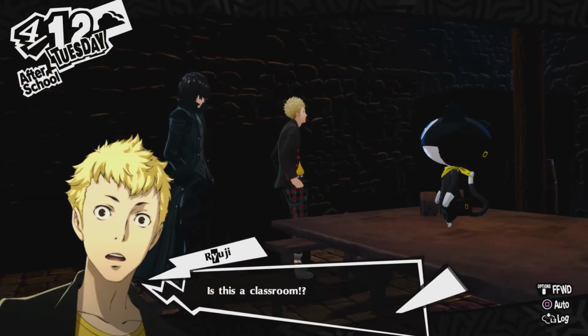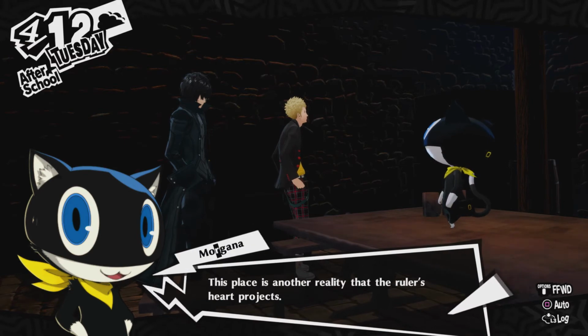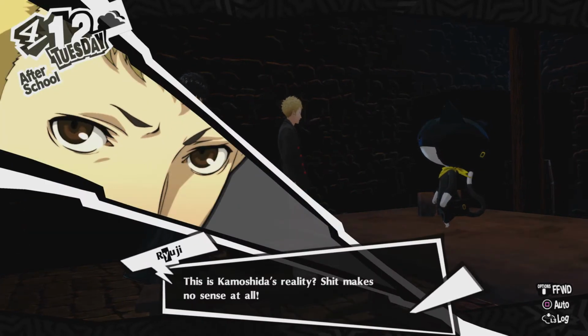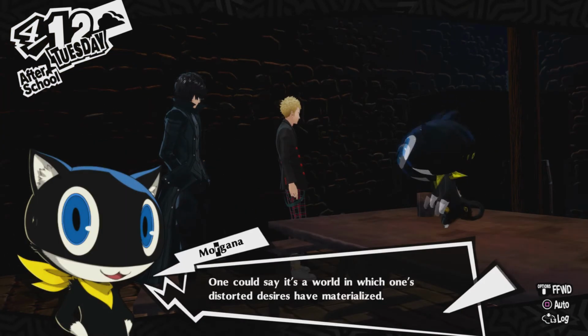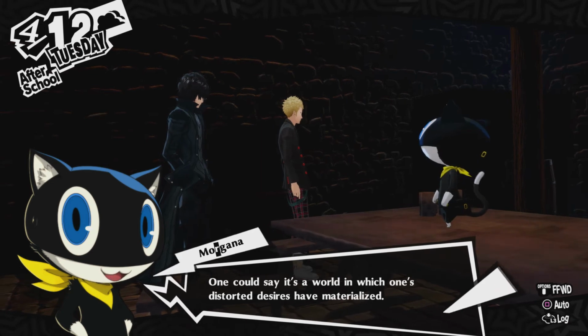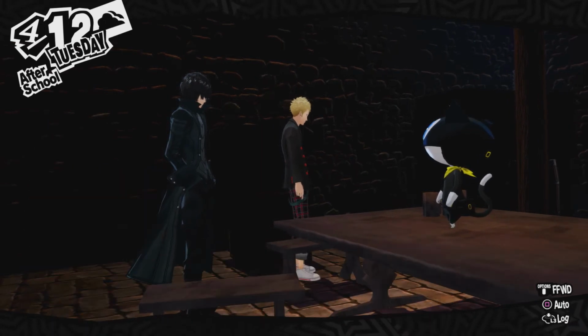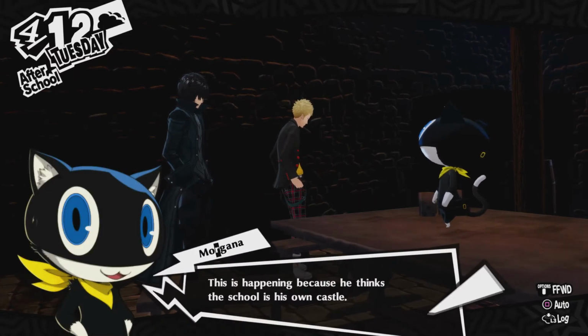Is this a classroom? Now do you understand? This place is another reality that the ruler's heart projects. This is Kamoshida's reality? Ugh, this makes no sense at all. One could say it's a world in which one's distorted desires have materialized. I call such a place a palace. A palace? This is happening because he thinks the school is his own castle.